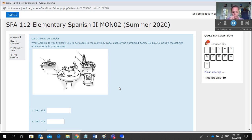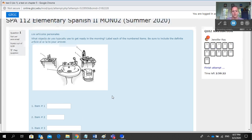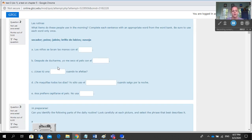So item 1, of course, is makeup. Item 2 is a comb. Item 3 is shaving cream. Item 4 is a razor, not an electric one, just a regular razor. And item 5 is soap. So you need to say the soap, the razor, the comb, etc. And that's what you'll write here.